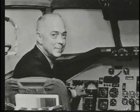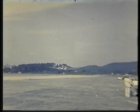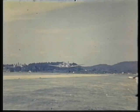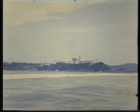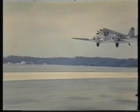Birmingham's Municipal Airport was served by Southern Airways, Delta, Capital, and Eastern Airlines during the 1930s and 1940s. The DC-3 was the primary aircraft of post-World War II airlines. The military versions of the DC-3 were the C-47 Skytrain and the Navy R-4D. They were commonly called Goonie Birds.